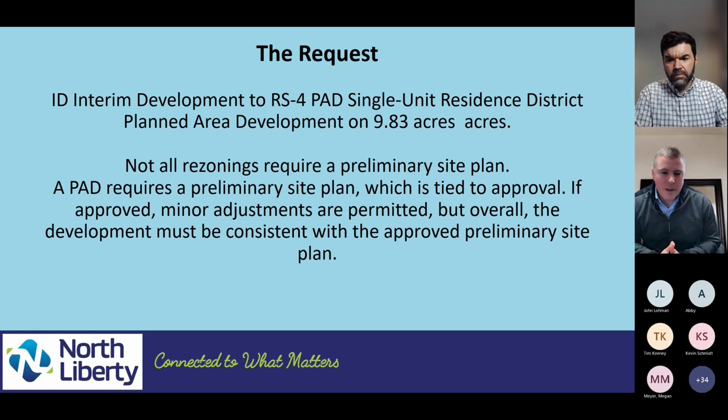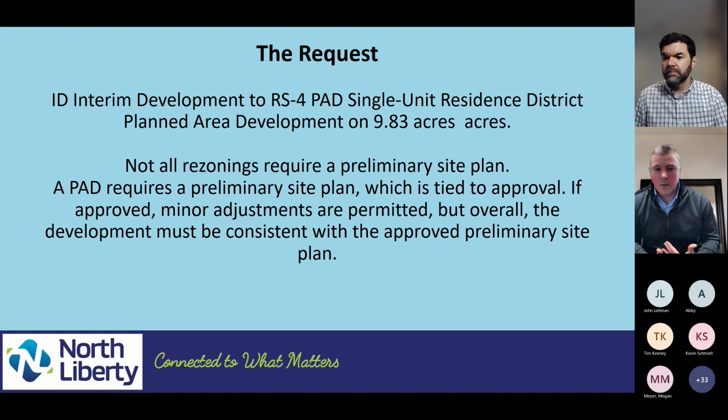I apologize. So this is for multiple single family units on one lot. So again, the site plan, if this ultimately is approved, gets tied to the rezoning, and ultimately what they're showing is what should be built. And Nick provided my email in the chat. Thank you very much, Nick.